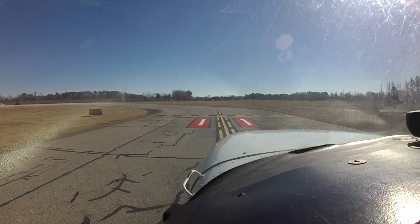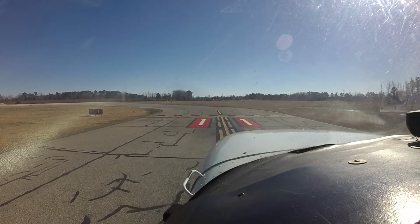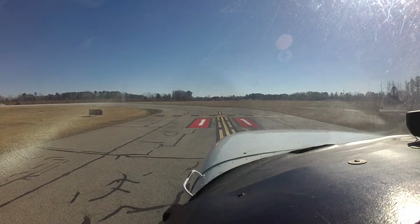Florence Tower, November 19868, holding short of runway 1, with information Sierra, IFR. November 19868, Florence Tower, fly runway heading, runway 1, clear for takeoff. Clear for takeoff, runway 1.